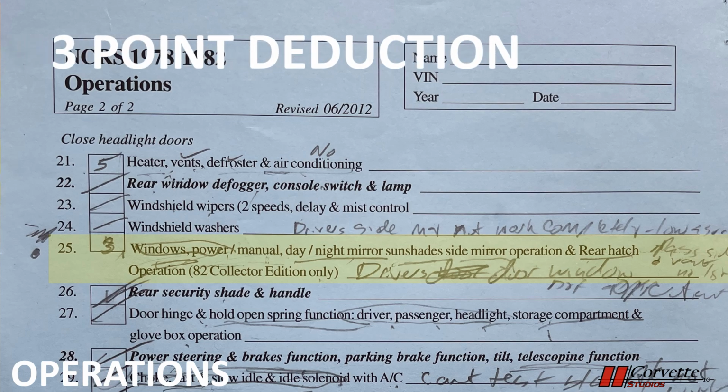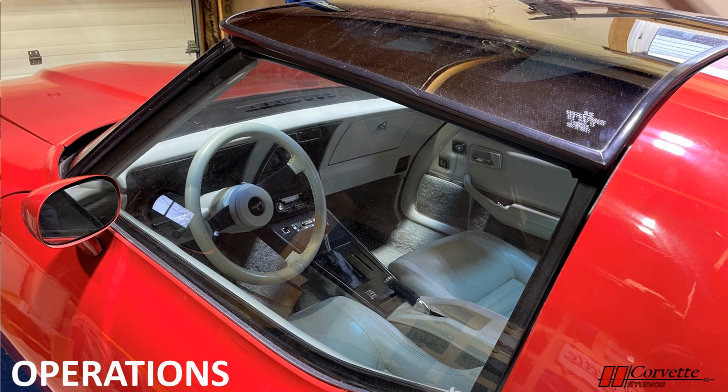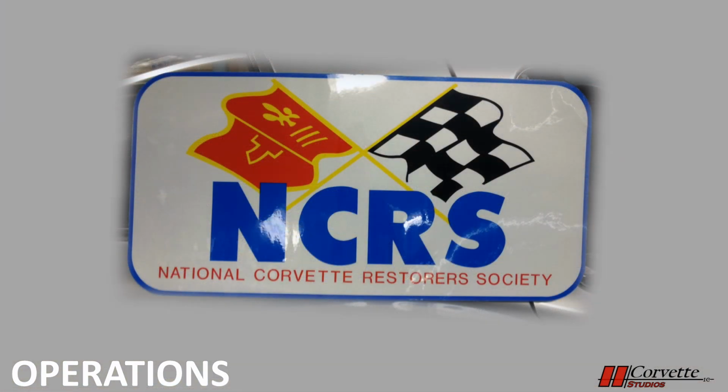This was a 3-point deduction. Hopefully that may just be a loose wire, but we will need to do some investigation to determine this one. We were able to get the bonus points for the fire extinguisher and battery disconnect, but we never got the NCRS decal on the car.